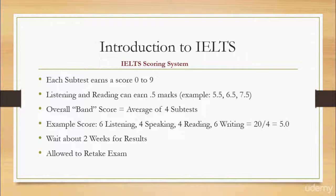This is not true of the speaking and writing sections. You can't get half marks in those sections, only in listening and reading. Your overall score is the average of the 4 subtests. We call this the band score on the IELTS. That would be the average of your listening, speaking, reading, and writing.